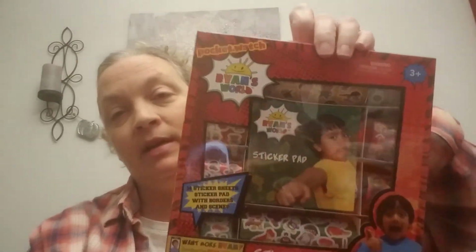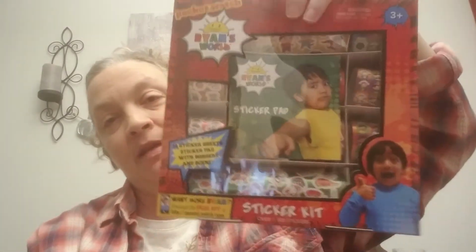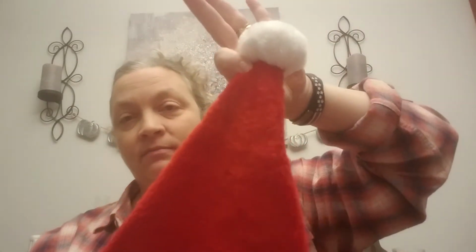I did pick up the sticker kit of Ryan's World. I know a few of my grandkids like Ryan and Ryan's World, so I thought this would make a cute little gift. And really, there's so many stickers in here, you can probably split them up and make several different gifts. But I don't know.